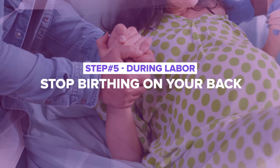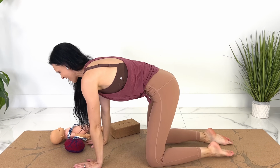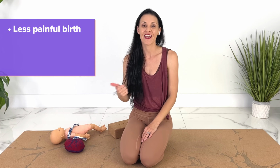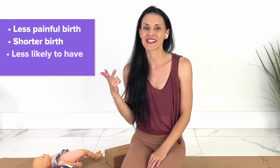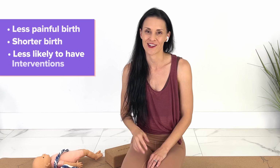Number 5 is to choose a birthing position that uses gravity as well as a position that allows you to have movement of your pelvis. So this is going to allow for a less painful birth, a shorter birth, and a birth that is less likely to have any interventions like forceps or vacuums or C-section.